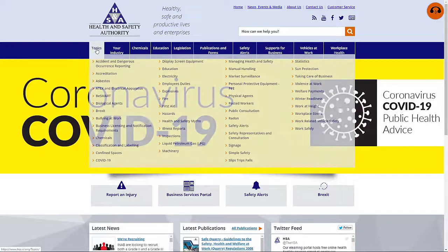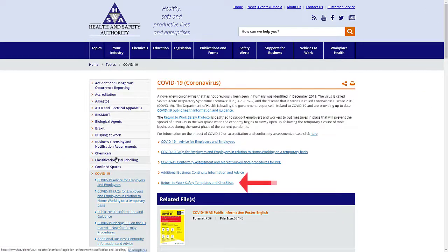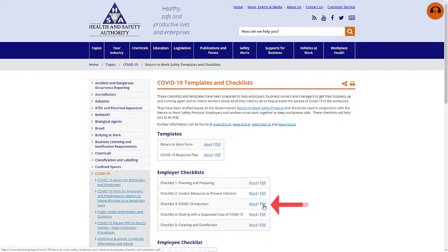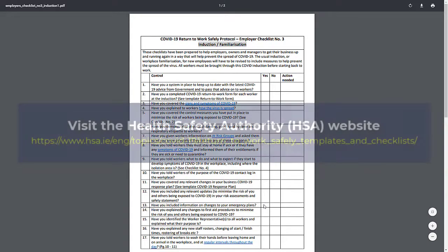You can refer to the Health and Safety Authority website regarding templates and checklists. There's really good guidelines available from this website in relation to ensuring you've covered all the necessary steps in relation to the induction training. The link is here to assist you in this regard.